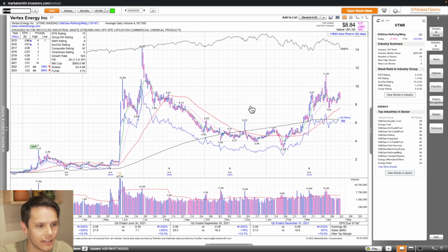And last stock I have on the long side is VTNR. This is an oil and gas stock, 19th strongest group out of 197. So it's an A group strength rating, B- accumulation distribution, 97 overall composite, along with an individual relative strength rating of 99. Fundamentals, very, very strong.